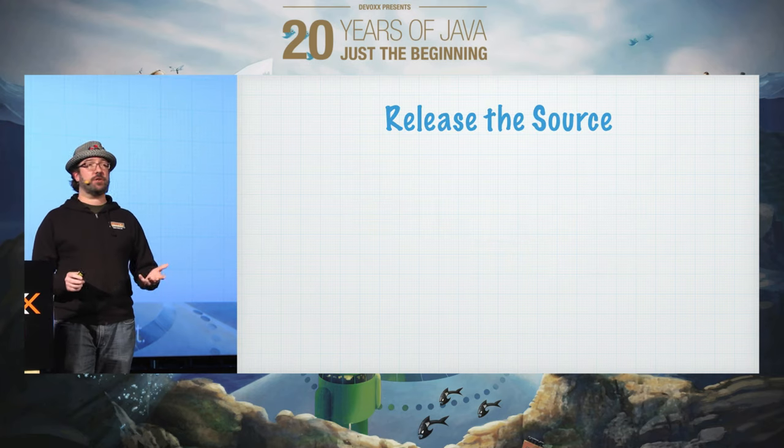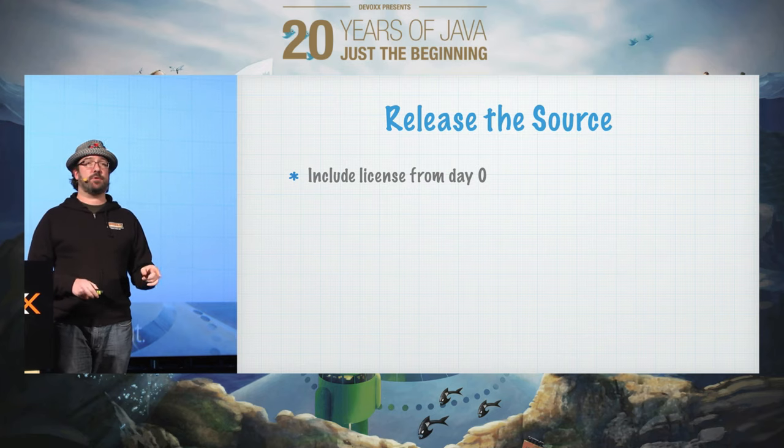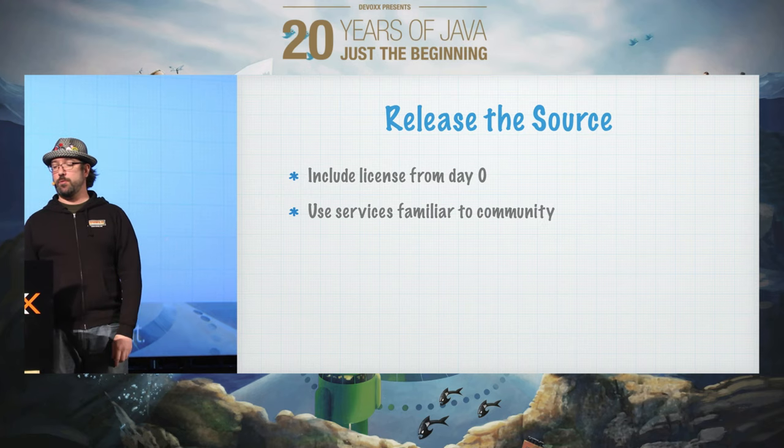And so then you want to get your source out there. Like I say, include that license from the first day it's out there. Pretty much every project I put into open source or put up on GitHub now, within a couple days, someone asks me what the license is. So just have it there and available right away.